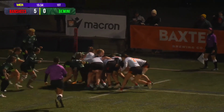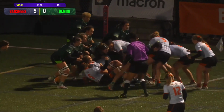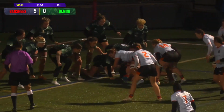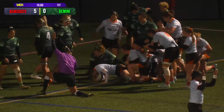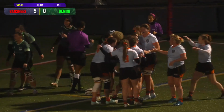There goes carry on as they shape 5 metres out. They get the strong push on, and the Gemini do a good job just to halt that initial inches short of the line here for Boston. The crowd start to get in behind them. Dunn once again. The line beckoning. Try time, Banshees. Boston are in for this one.